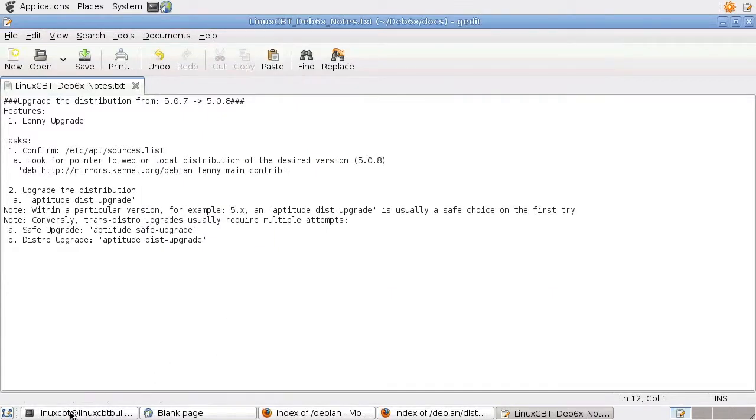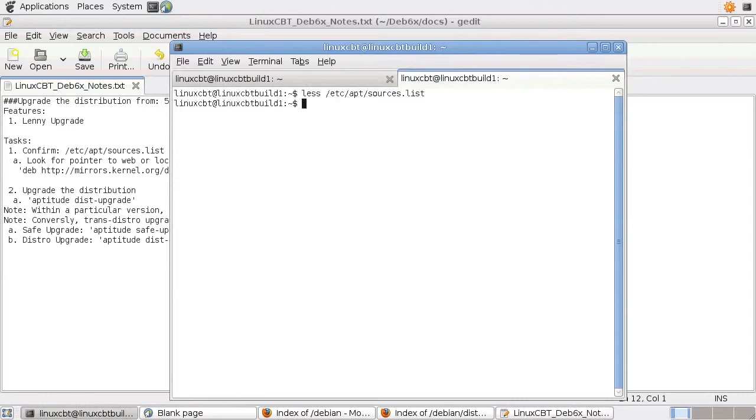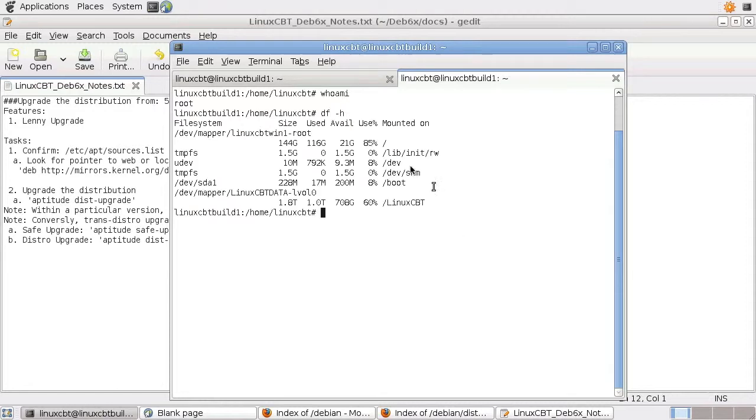So with that said, off to the shell, and we'll need to su in. We need to be super user, of course. And now we have a root shell. Who am I? Another thing that you should always take a look at just to ensure that it's intact is that sufficient space is available. df -h on our system shows that the root file system has 21 gigs available, which is more than enough for a distribution upgrade within and across versions. So from 5.07, for example, to 5.08, and subsequently from 5.08 to 6.